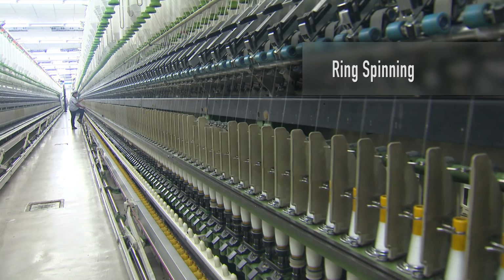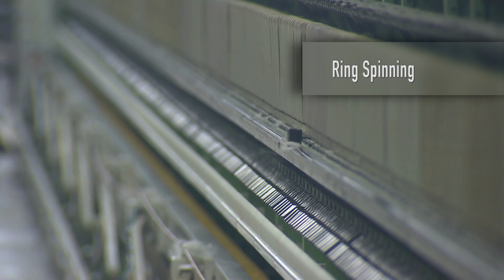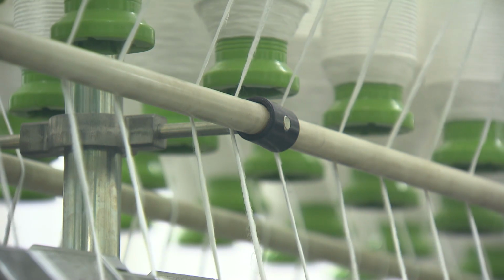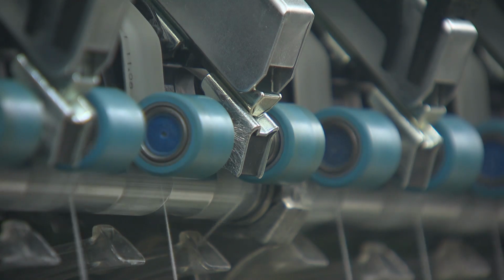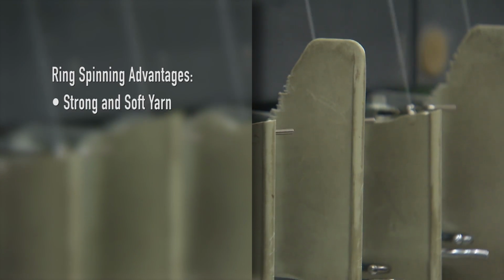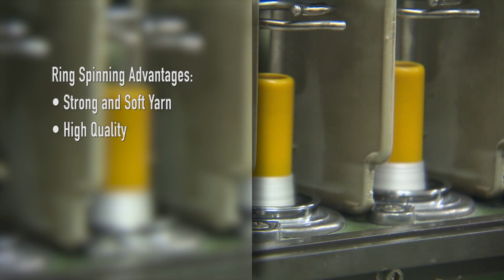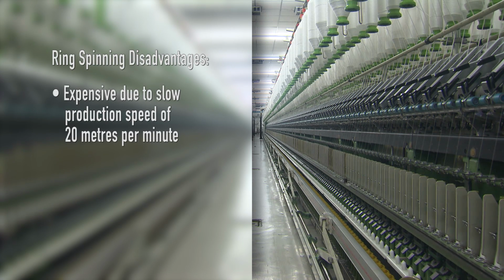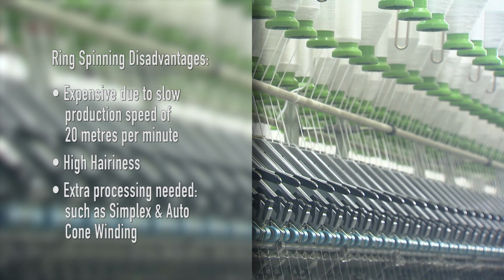Ring spinning is the oldest and most widely used mechanized method of spinning. In ring spinning, yarn is produced by continuously twisting and thinning the strands to make a very fine rope of cotton fiber. Twisting makes the short hairs of cotton stand out, resulting in a strong yarn which has high hairiness and is very soft to the touch. Ring-spun yarns are very high quality, but the process is expensive because of its slower production speed of around 20 meters a minute. They're also prone to high hairiness and need extra processing.